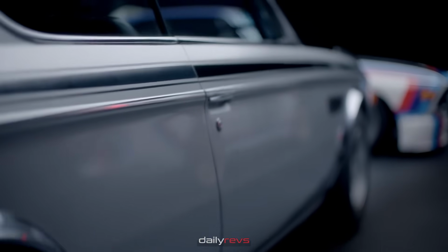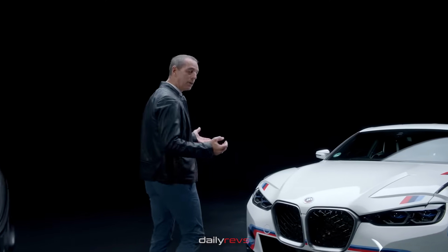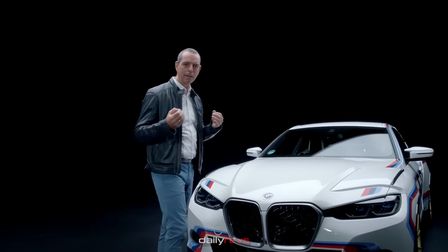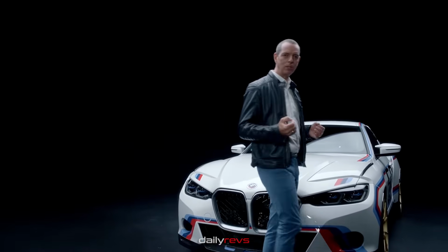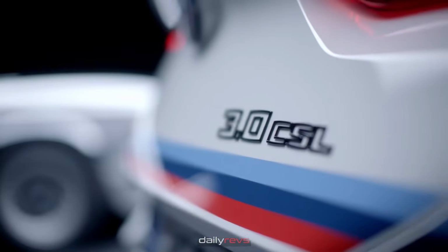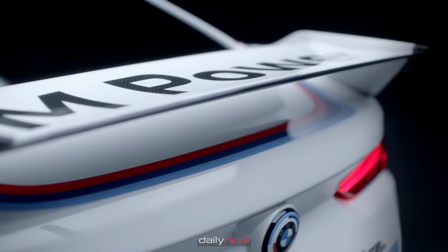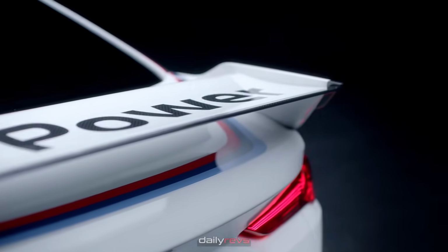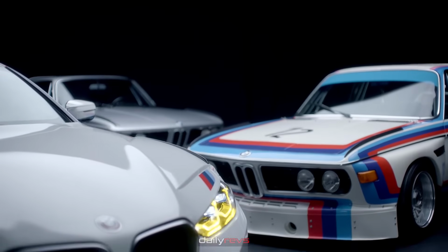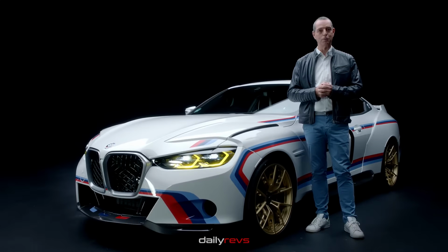Now let's go to the new 3.0 CSL right next to me. Our passion for motorsports, for sports cars, and our irrepressible will to create something unique, in the past but also nowadays, makes this a very, very special car, and is the motivation to do something like this. It's not only a tribute to the 3.0 CSL of the past, this car is also ready to take its place in the history of the BMW M brand in the future as well.